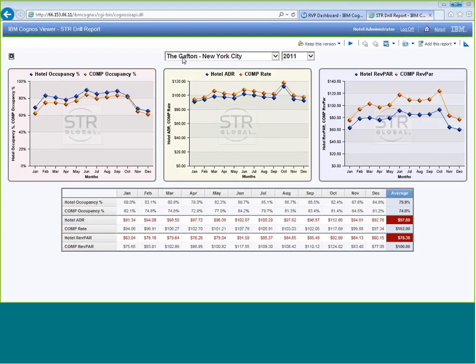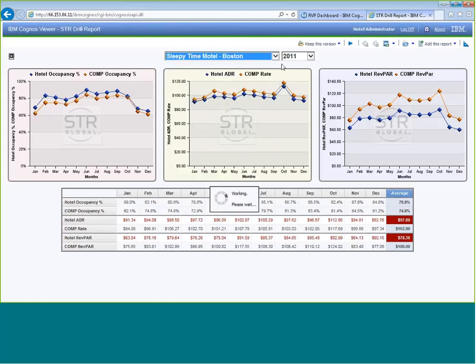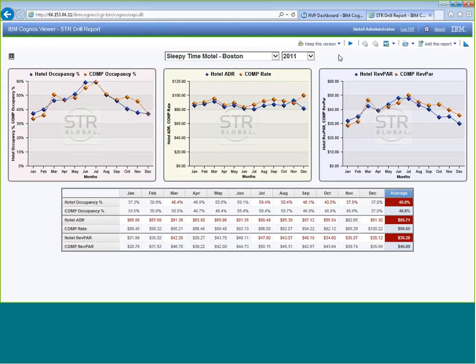The name of the game really is also to keep things dynamic. And so, for example, here, yes, the Grafton was really doing well, but I could always click into the prompt that I have and pick a different hotel and run numbers for that hotel. So the name of the game with the LPA hospitality framework is to keep things dynamic and to keep data at the executive's fingertips.